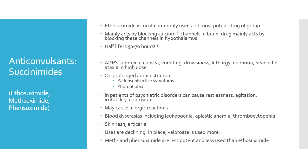So, I mean, this is not a group of drugs without issue. I will say ethosuximide has a more potent effect than the other drugs listed, the methsuximide and the phensuximide. However, all of these drugs are being used, I would say, rarely, because in their place we can use drugs like valproate. So again, they just have, I think, a little bit too many side effects, and with that half-life being so long, it's not the most widely utilized drug anymore.